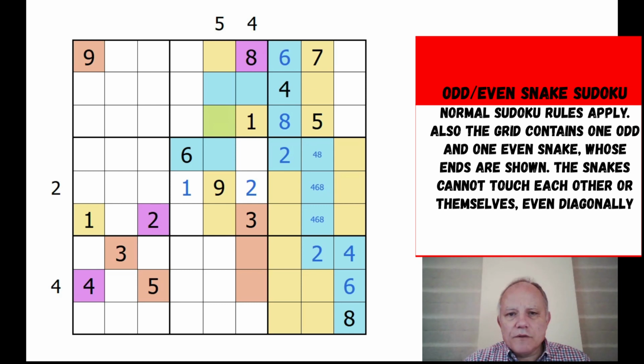These 3 are 4, 2 and 6. We can actually fill them all in now because of that 2 and that 4. This one is an 8. I mean, that's a 4 now, actually. We've damn near completed the whole snake with its even digits.